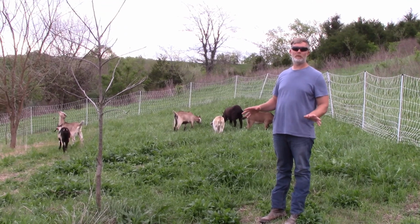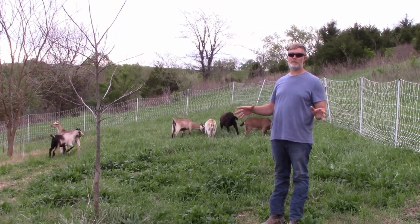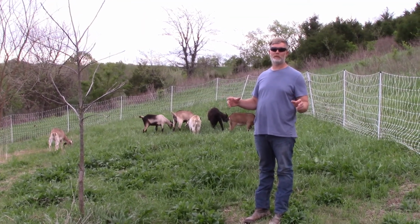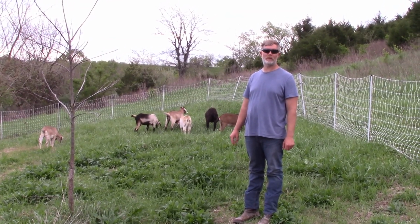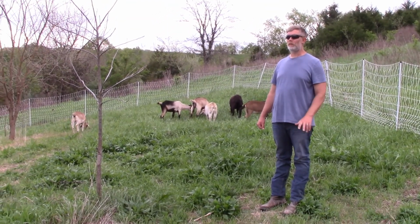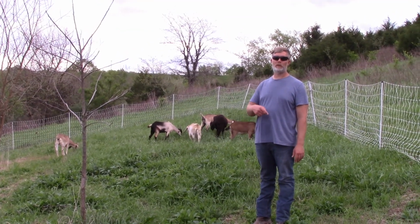So we're going to plan on moving them here in a couple days. We try to create a good large paddock for them. We use 400 or 500 foot fences. We use Premier One with the electric charger. Seems to be working great for us. We'll show you the new paddock here in a couple days, and we'll show you the process of moving the fence.